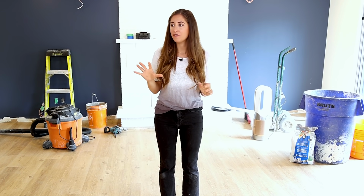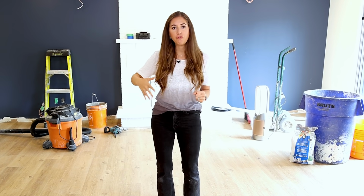Now, with that being said, if you're just doing a particular area, like for example, we are just doing this rec room, you can also put up plastic barriers to prevent the dust and any other things from flowing outside of that particular space. You can also tape up any vents or ducts to make sure that no air is circulating through there as well.